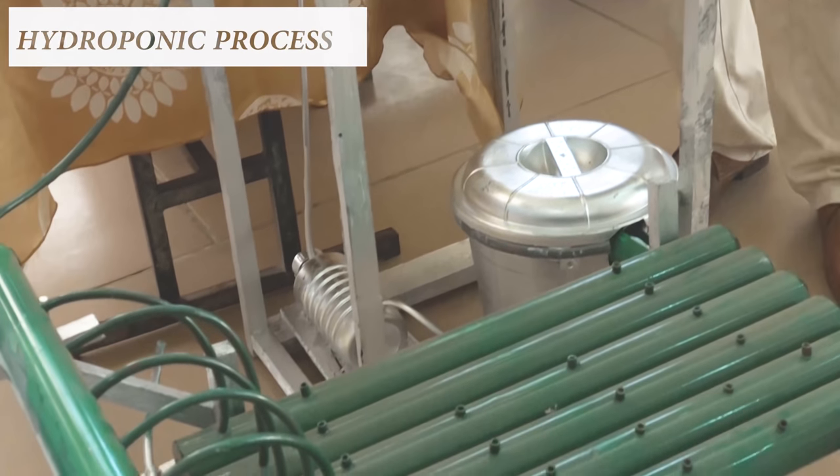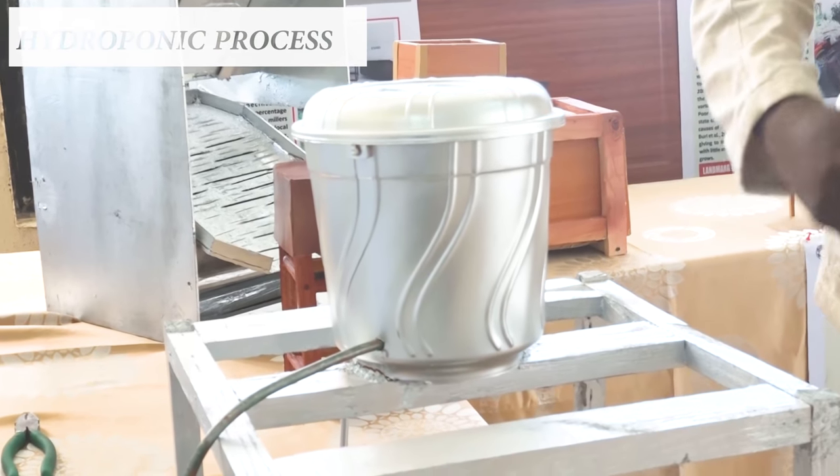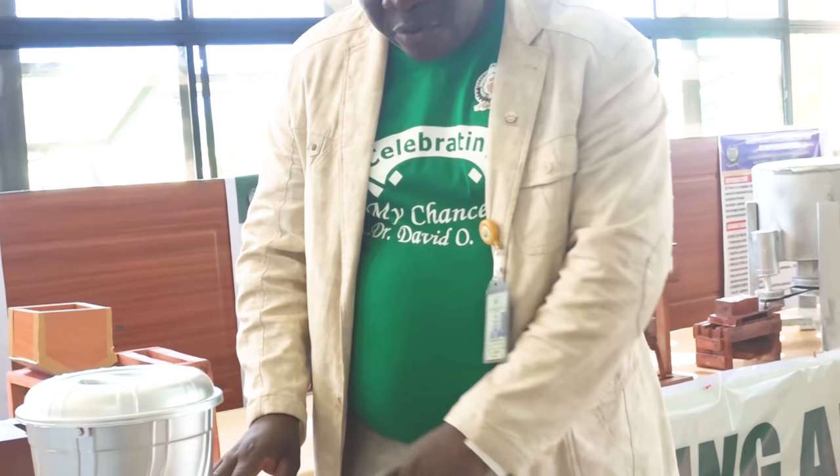The advantage of this over others is that the pump does not run continually for 24 hours. It works for about 2 hours in a day, and the water flows under gravity.